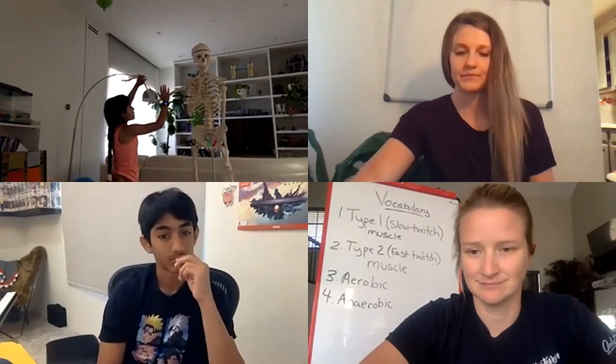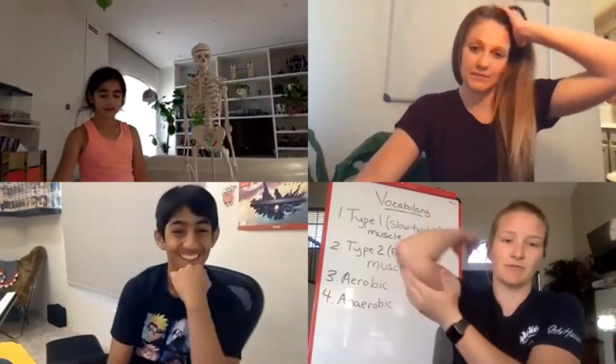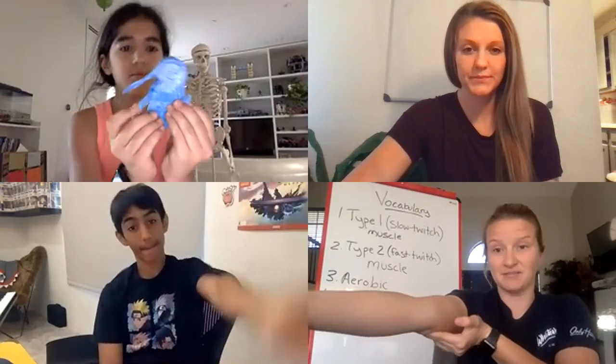It feels so weird. All right, next one is triceps brachii. Okay, so the biceps is the top one. The triceps would be the bottom one. So it would be right here. Yep, the triceps brachii is the muscle principally responsible for the extension of the elbow joint, which means the straightening of the arm. Nice. Next one is the pectoral muscles.